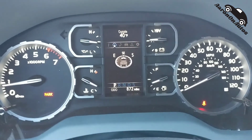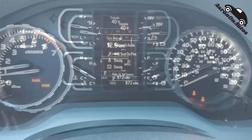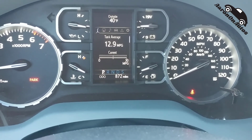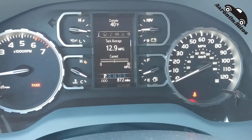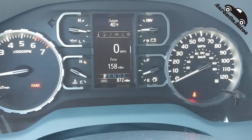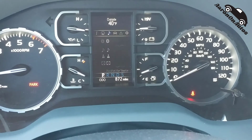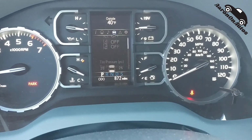I have put a fair amount of miles on this, FYI. So there's my average for fuel economy, which, given the circumstances, is not that bad. There is a lot of highway on my drive on this thing.